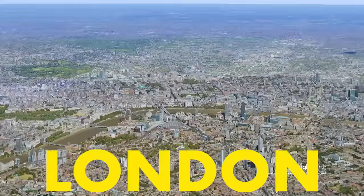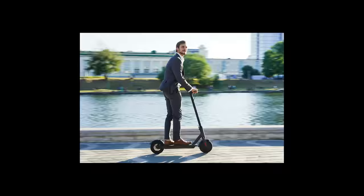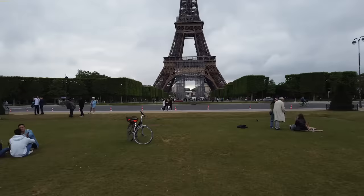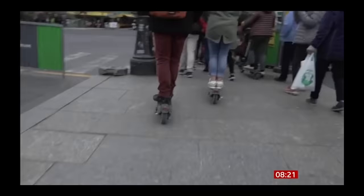Is it possible to travel from London in the UK to Paris using only an electric scooter? Is it even possible? Well, today I am going to find out. This is the story of how I traveled all the way from the London Eye to the Eiffel Tower using only an electric scooter.